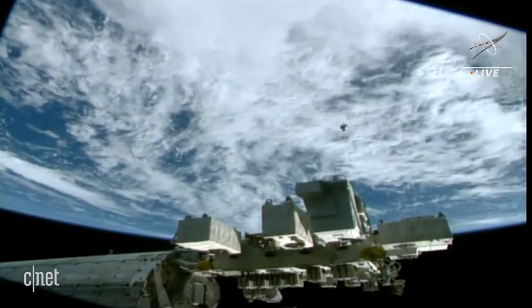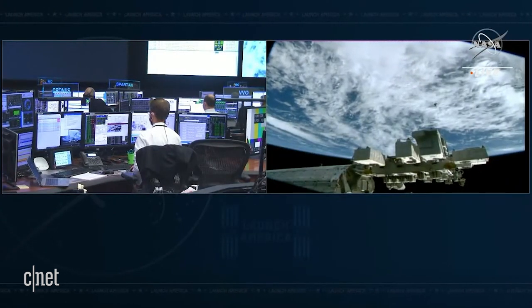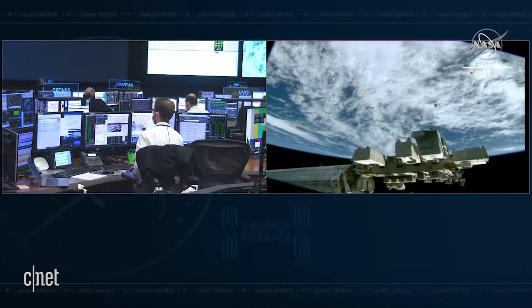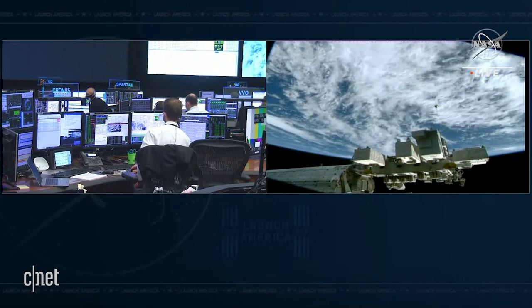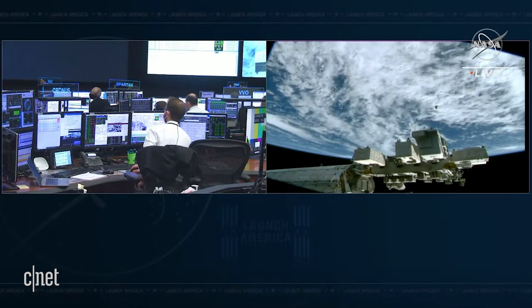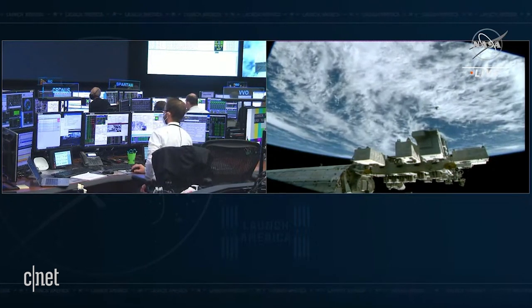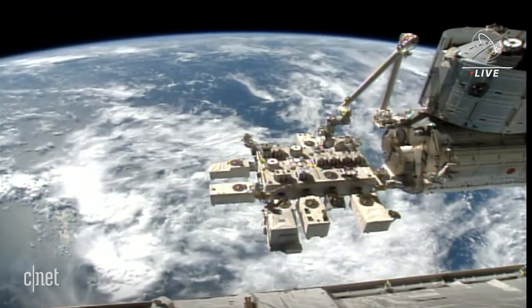Right now you're seeing on the very bottom left of your screen the gem. This is the Cronus. This is the individual, the Cronus. He's actually sitting there controlling the cameras on the International Space Station. Not a bad job to have. He's using some of the truss cameras, they're high definition, to check out some of these views.